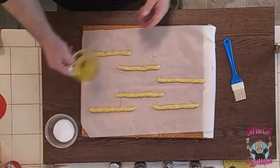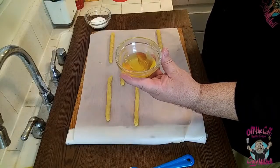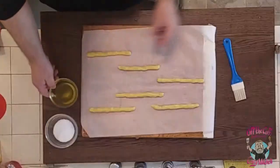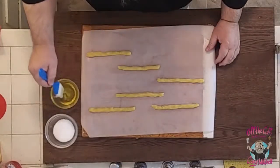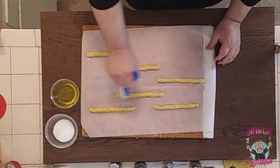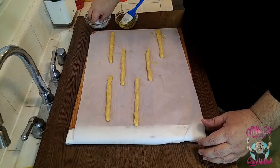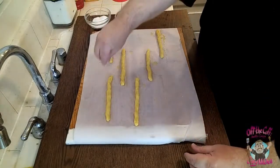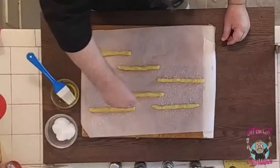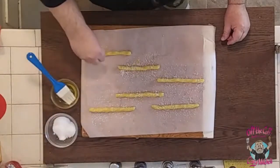some melted ghee. By the way, if you didn't know, ghee is basically just clarified butter that you buy. That's it. Clarified, unsalted butter. So now what I'm going to do is take some of this ghee and coat each pretzel rod. Oh, the oven's ready. Then we're going to take some of this coarse salt. And this is actually pretzel salt. It's the real deal. And we're going to coat our pretzel sticks.